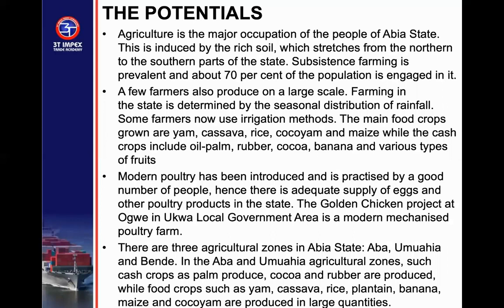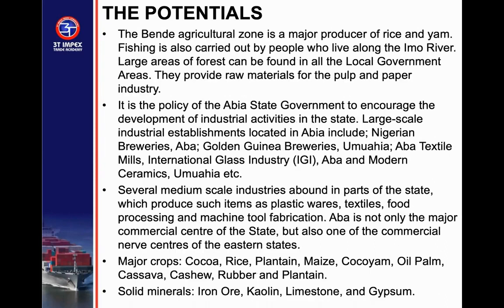Let's look at agriculture. Agriculture is the major occupation of the people. Like we said earlier, 70% engage in it. The main crops grown are yam, cassava, rice, cocoyam, maize. The cash crops are oil palm, rubber, cocoa, banana. And the state produces a lot of cash crops. Benue zone is a major producer of rice and yam. Fishing is also carried out by people who live along the Imo River. Large areas of forest can be found in all the local government areas.